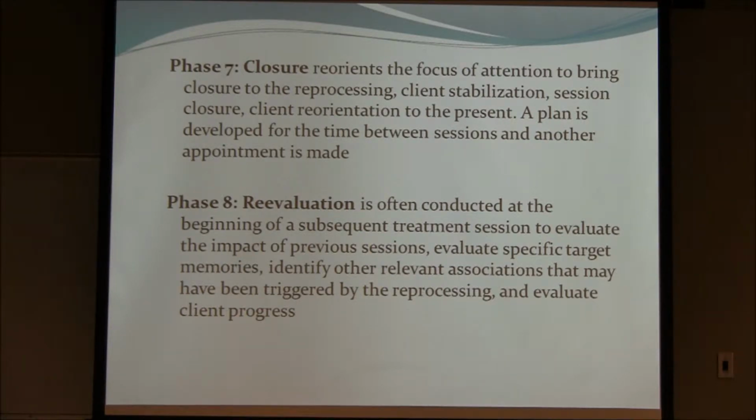Again, EMDR does incorporate elements of other clinical approaches that are compatible with the adaptive information processing framework. However, it is distinct in that it addresses the physiological effects of stored memories.